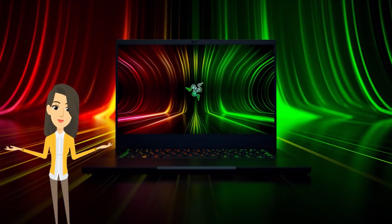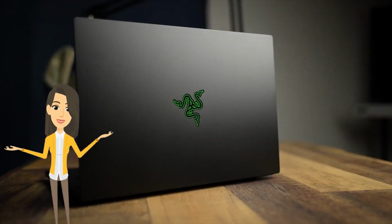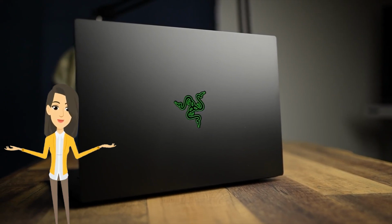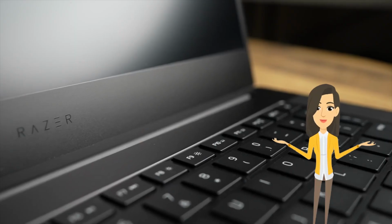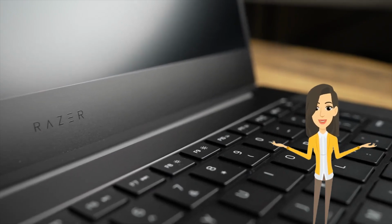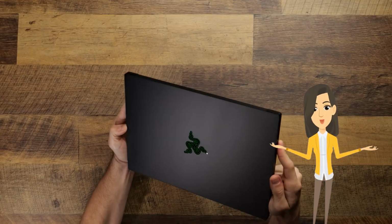Despite its smaller size and asking price, it looks nearly identical to the Razer Blade 15. It has the same all-black aluminum exterior, green snake logo on the lid, and little in the way of big vents or gaudy design elements. It's the same type of minimalist gaming laptop with amazing build quality that the Razer Blade line has always delivered. There's a reason people call these laptops the MacBooks of gaming laptops.